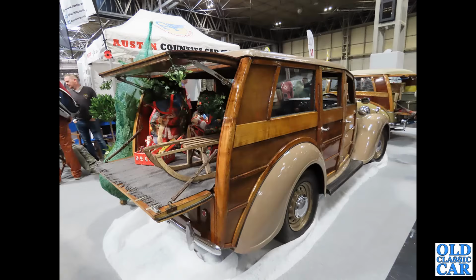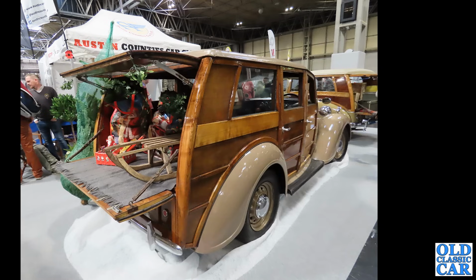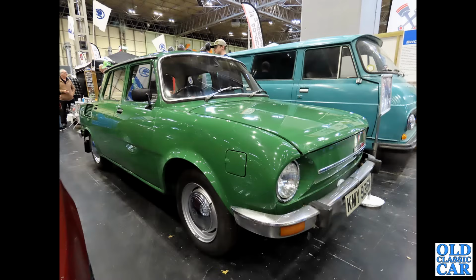Back to lovely old Woodies on the Austin County's Car Club stand. And this magnificent Survivor is based on the Austin 16. So the Austin 16 came out in sort of late 40s, that kind of thing. Very much pre-war looking, but actually a post-war only car. And this magnificent coach built example is probably a unique Survivor now, I would have thought.